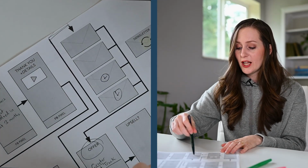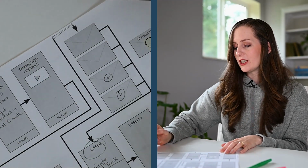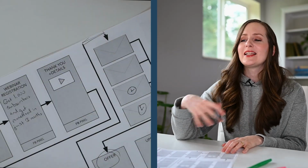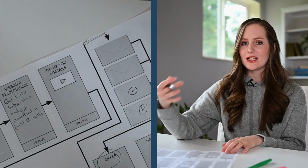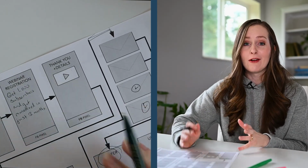Now, if they go to that offer page and they say no, or they're getting these emails and they say no, then they're going to follow this path over here and again, get popped onto your newsletter where they can get warmed up a little bit more, they can get to know you more, and eventually they can find out about more offers that you have for them.